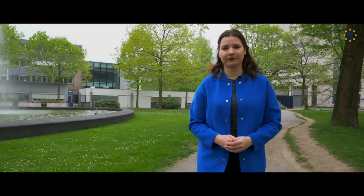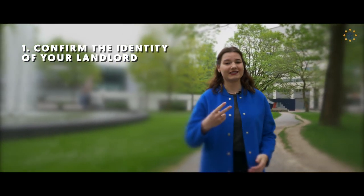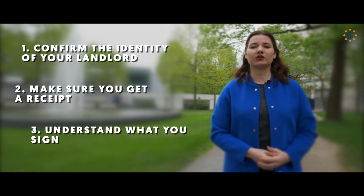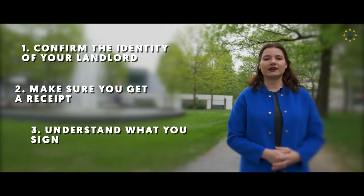It can be very tempting to go for the first offer that you get, but please be mindful of a couple of things. First, always confirm the identity of your landlord. Second, always make sure that you get a receipt whenever you pay for something. And last but not least, third, make sure that you understand what you sign. If you have any questions whatsoever, please don't hesitate to contact our housing office.